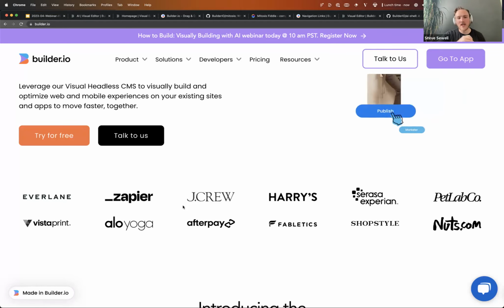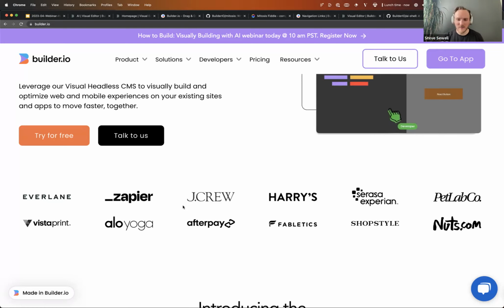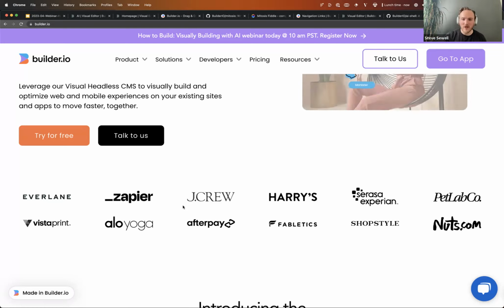Drag, drop, publish. Your engineers can sleep at night knowing it's all restricted to workflows that are predefined, roles and permissions, design systems, etc., and the business can grow and learn and repeat faster. I think that's how you stay ahead. And I think where AI is particularly interesting is not creating brand new workflows, but working into workflows.